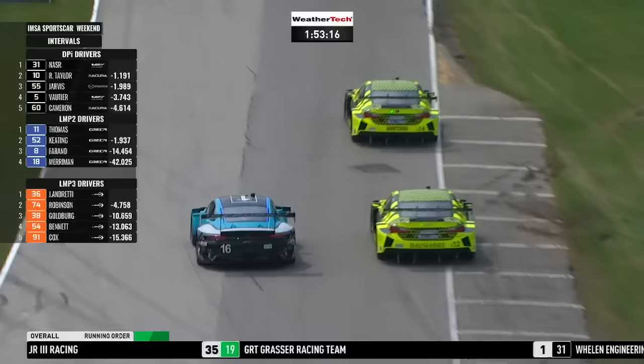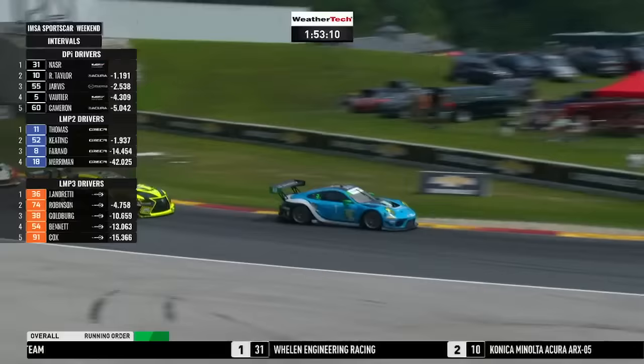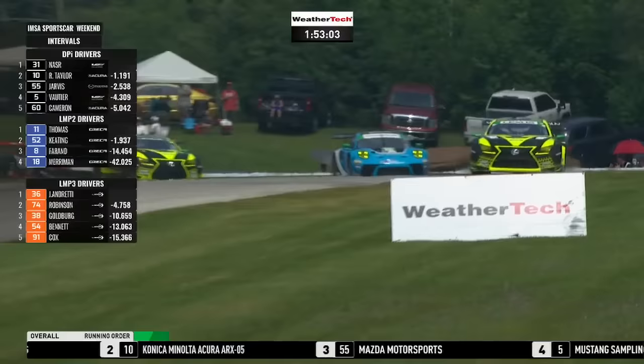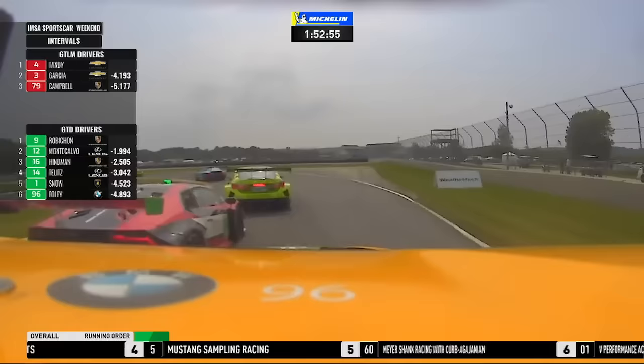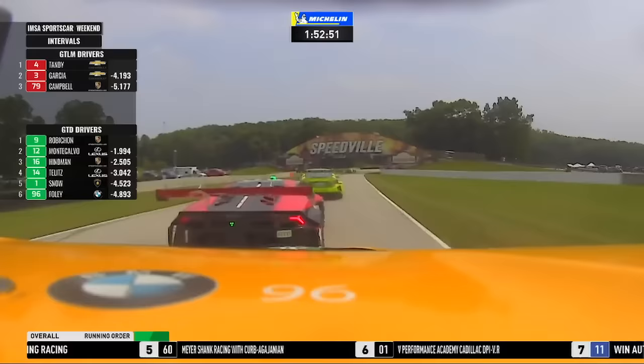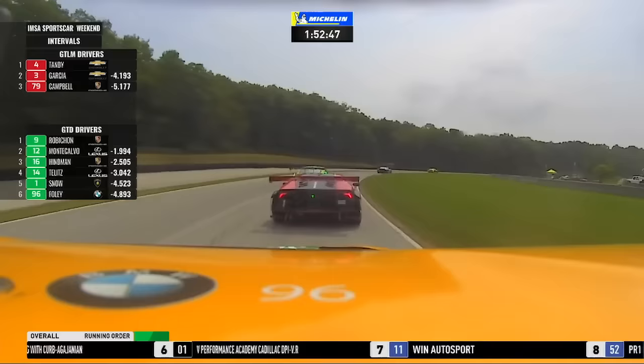They're coming side by side to the top of the hill. Remember that Trent is the second of the GTD cars to stop. Frank Montecalvo still hasn't been down the pit lane in that number 12 car, so he's going long into the race. We've been running nearly 55 minutes now, but with some safety cars.